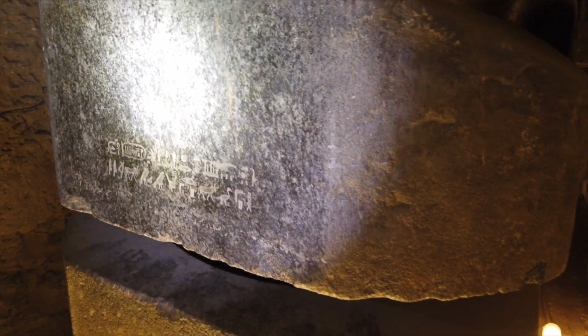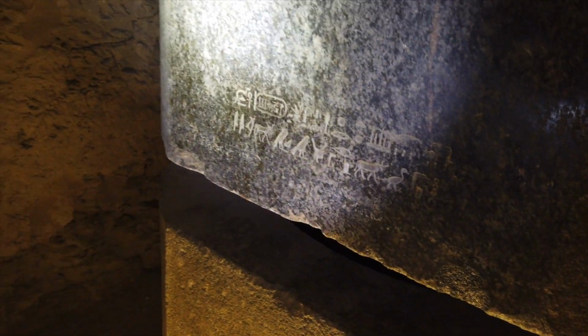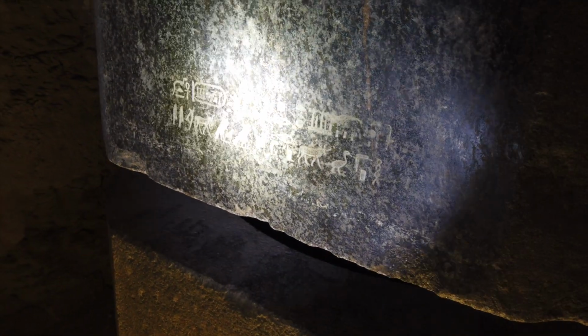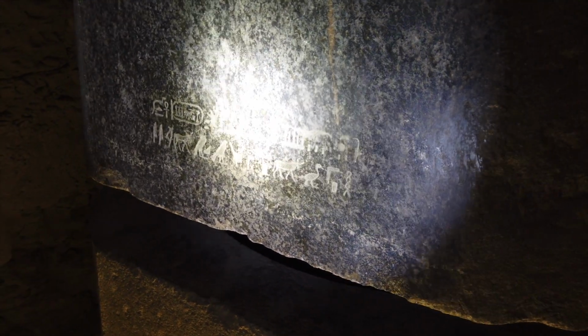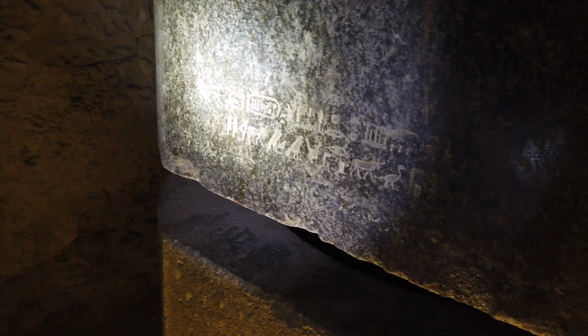So this is one of the Serapeum boxes, and I guess I would say 50 tons, the lid and the box itself. And then when you look at the hieroglyphics, you'll notice that they're of a cruder quality than the surfaces of the box itself, which shows us the hieroglyphics were added later.